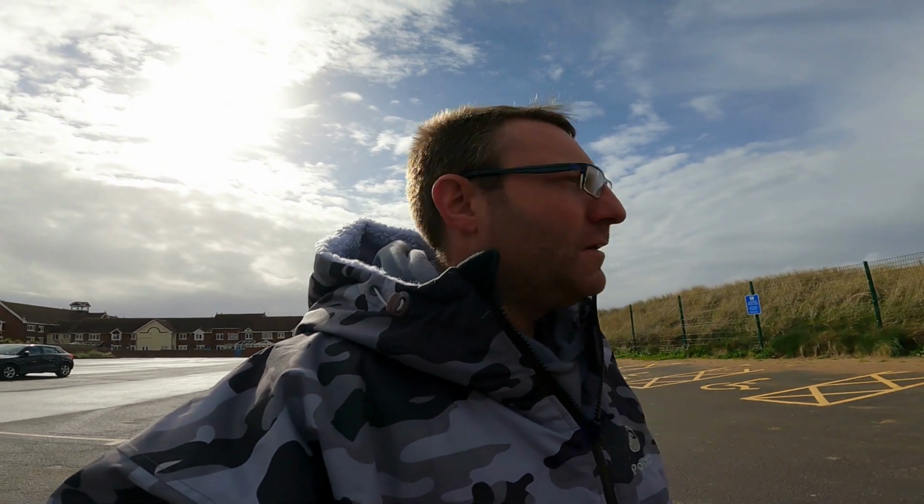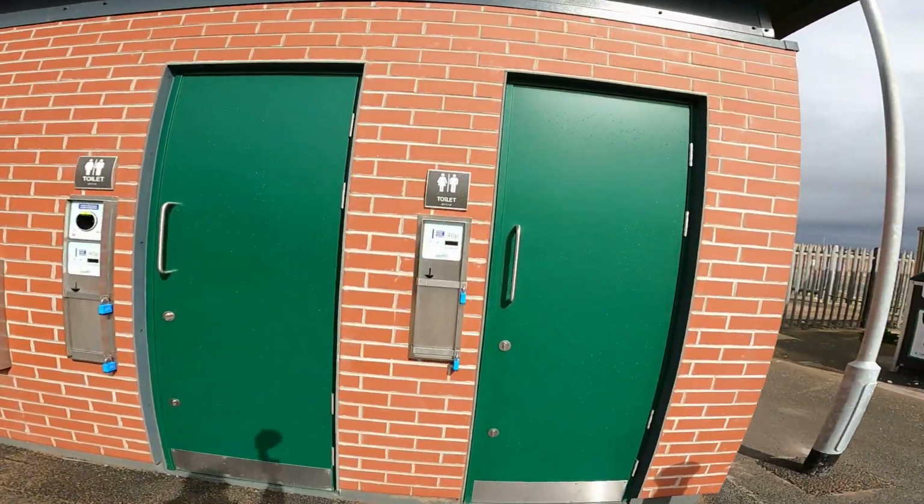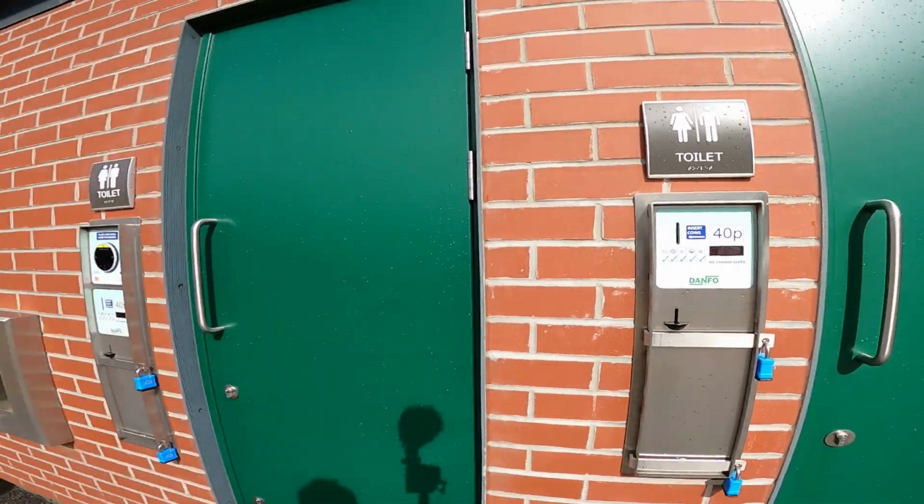Obviously, this is the toilet block. 40p. Sounds good.